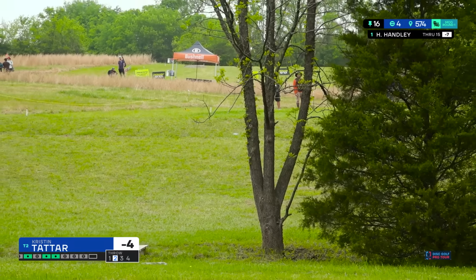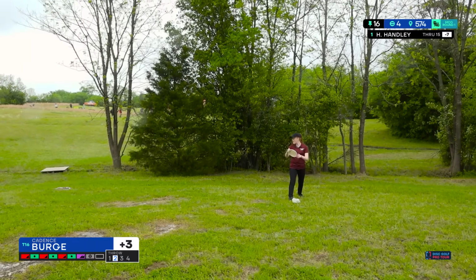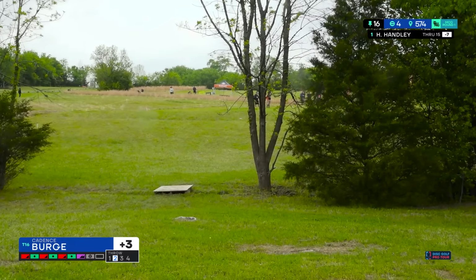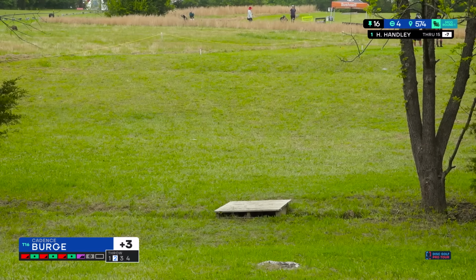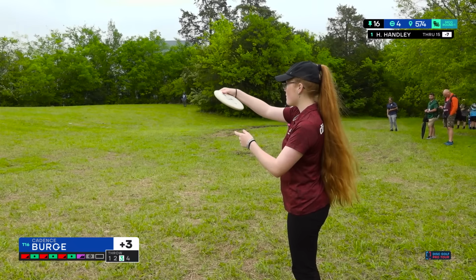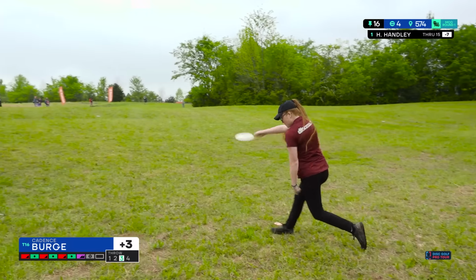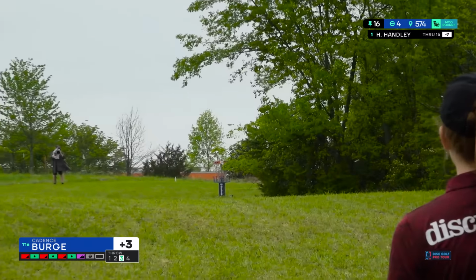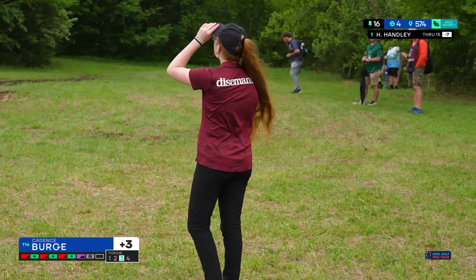Yeah, 98% of the field hit the fairway because no one's trying to go crazy. But just because they've hit the fairway doesn't mean they were lined up to a gap, though, either. That's true. Yeah. 98. That's got to be the most all season long, right? Seriously. Everyone but one. No offense to the one person. Yeah, sorry if that was you. And only one person got to circle one in regulation. Only two people got to circle two in regulation. Wow. So that's just crazy.